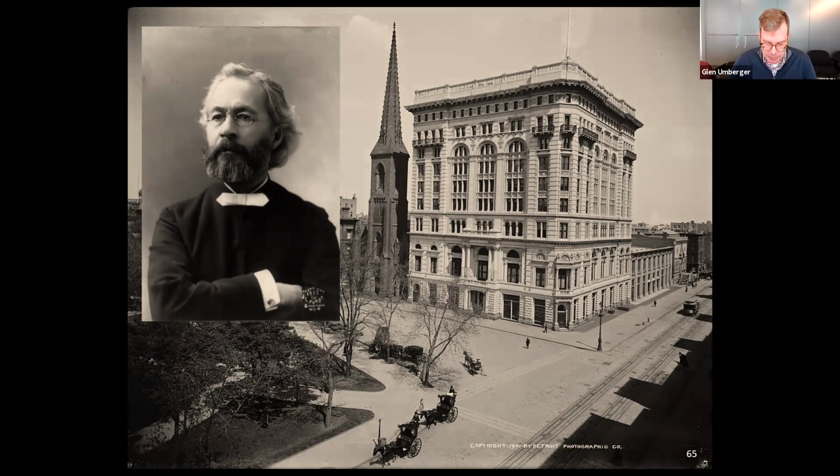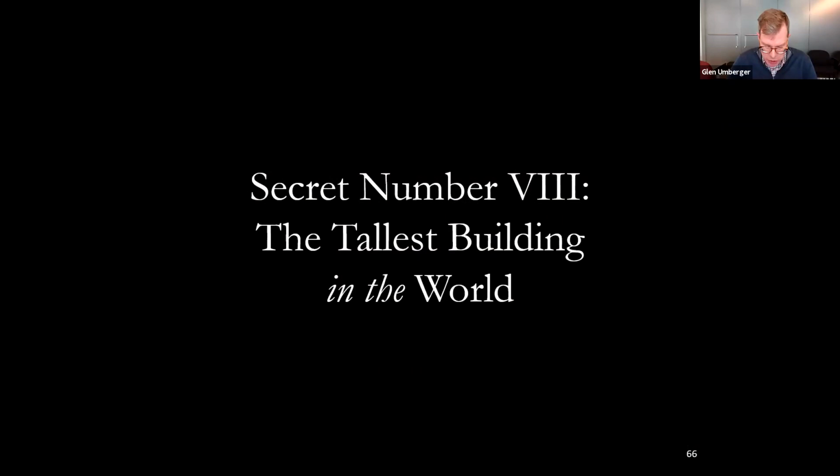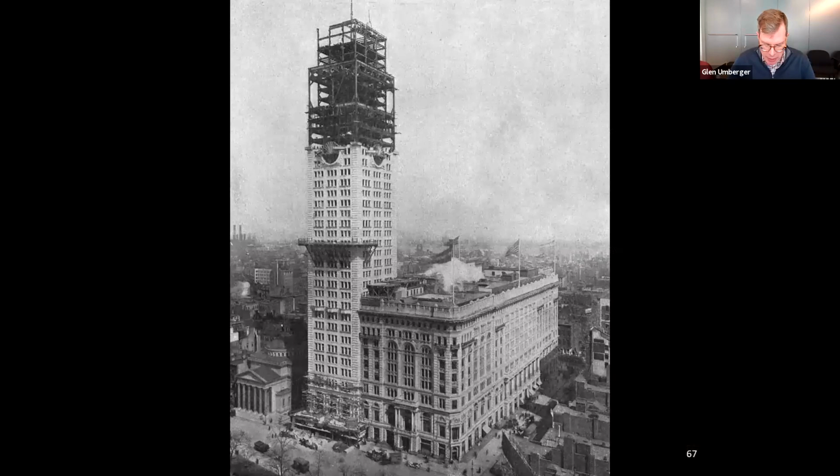Secret number 8, the tallest building in the world. Once the Metropolitan Life Insurance Company took possession of the now former Presbyterian Church building on the southeast corner of East 24th Street and Madison Avenue, they quickly went to work on constructing a new headquarters building. But not just any building would do. They wanted it to be the tallest building in the world.